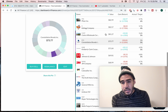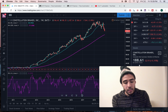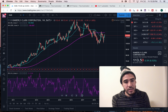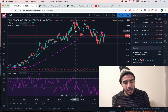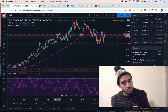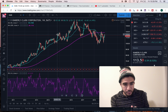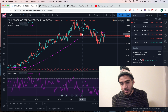Next stock on the list is Kimberly Clark. So Kimberly Clark, I love, but the reason it's not a 7% kind of holding is that the reason I would get into something like Kimberly Clark is for a few things. Number one, I like consumer packaged goods stocks. I like the CPG thing, but I already own Procter and Gamble, and I like Procter and Gamble's product list a bit more. And the other thing is, Kimberly Clark just isn't as strong as Procter and Gamble.